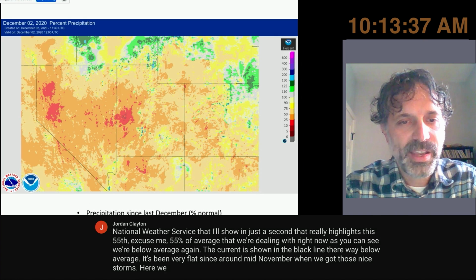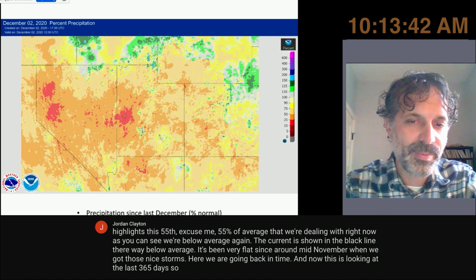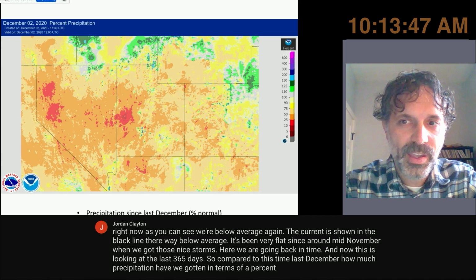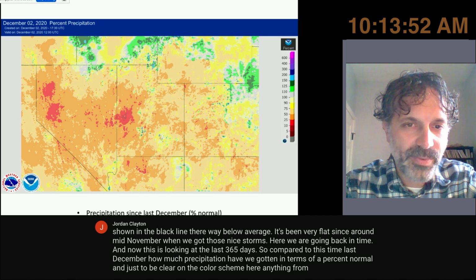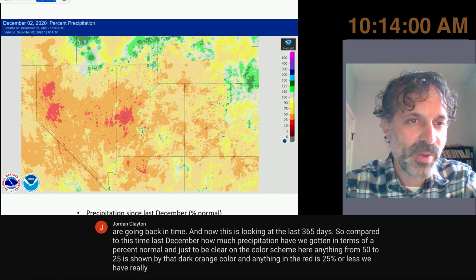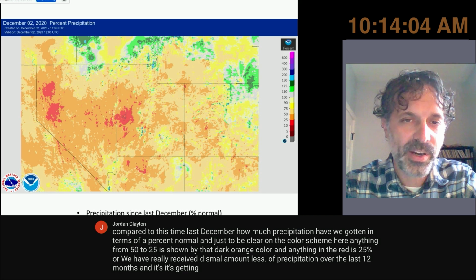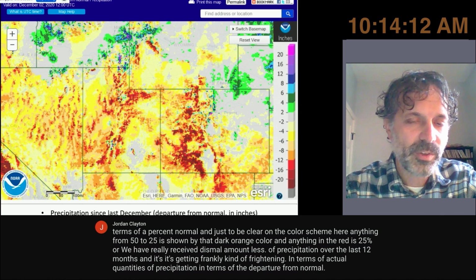Here we are going back in time, and now this is looking at the last 365 days. So compared to this time last December, how much precipitation have we gotten in terms of a percent normal? And just to be clear on the color scheme here, anything from 50 to 25 is shown by that dark orange color, and anything in the red is 25% or less. So we have really received a dismal amount of precipitation over the last 12 months, and it's getting, frankly, kind of frightening.